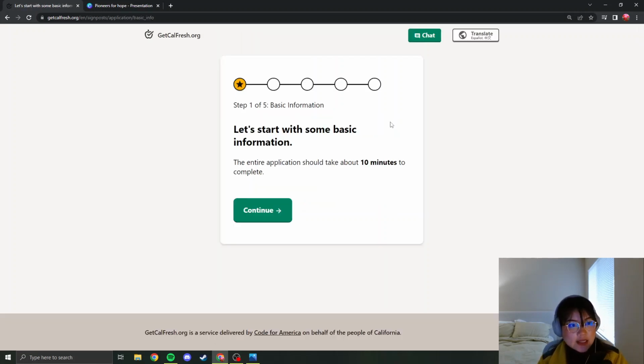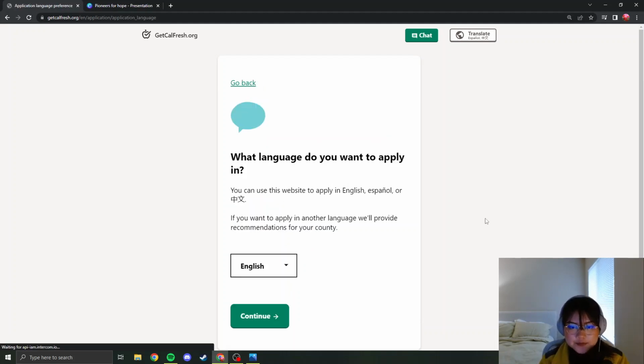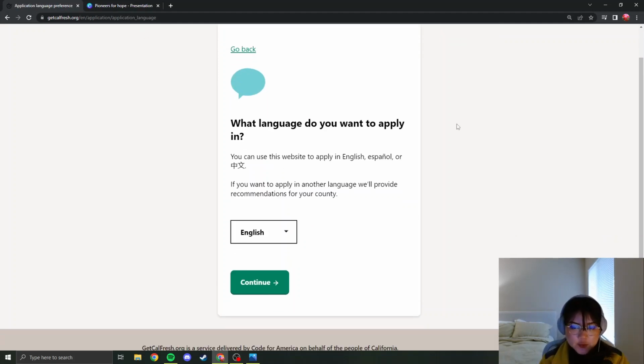Alrighty, so the first couple of slides just ask for some basic information. I'm going to be applying as a student who lives in Alameda County. And so I'm going to put the zip code for our Hayward campus, 94542. Of course, if you're applying by yourself, you can just put whatever address you live in. And then it asks you what language you want to apply in. I'm going to select English.